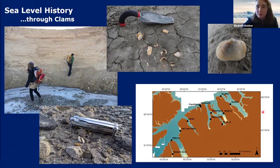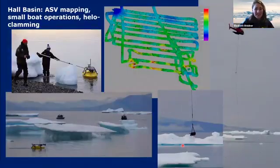And they worked at a bunch of different locations. This is Sherard Osborn Fjord, Victoria Fjord, Petermann Fjord. So they were all over the place. The one that I wanted to highlight was the Hall Land West site, or the Hall Basin. So they were working here. It was a very shallow basin. So they had all of this help. It was a really cool day of multidisciplinary science.